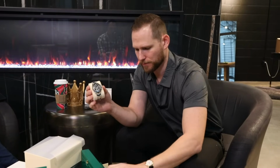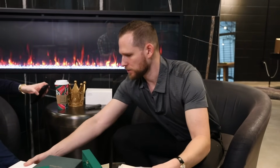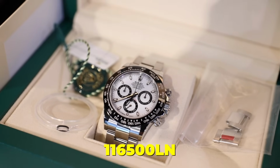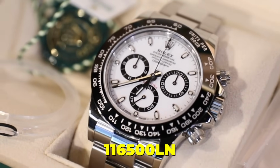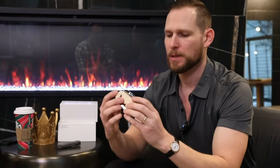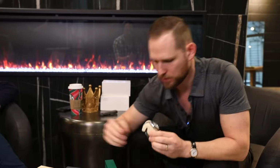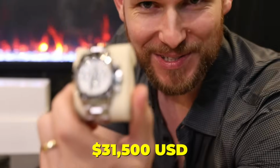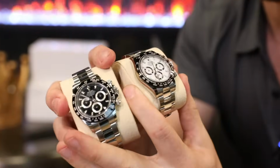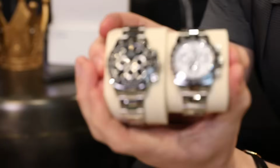And I believe we have kind of the brother of this model in this other box here, because we had 2 Daytonas coming in. Yes, okay. This is also the 116500LN, but this one has a white dial. I love whenever we receive a watch and it has the bezel protector on it. It lets you know that the person we're buying it from keeps very good care of their watches. And again, this is in mint condition, and this one is also a 2022. So you have the Panda Daytona, 116500LN. You have the same model, just a different dial color. You put those right next to each other, white and black.